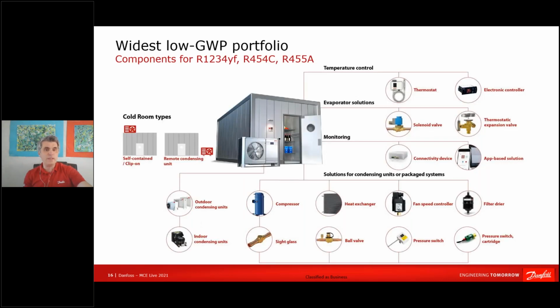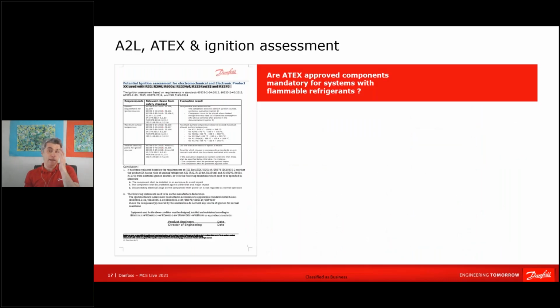Now let's jump to the line components, okay? Because there are many components that are released and available for mildly flammable refrigerant. But the first thing we have to underline at the beginning is very relevant, because the first question we always receive is: are ATEX approved components mandatory for systems with flammable refrigerants? The reply is no. This is not a requirement.